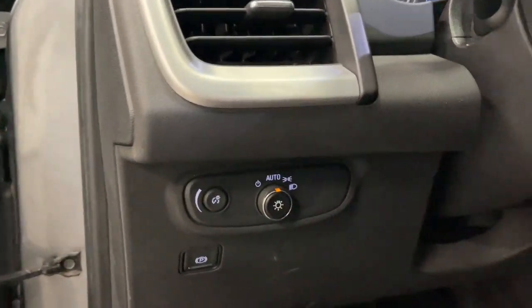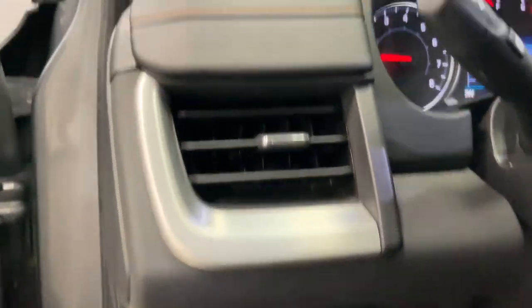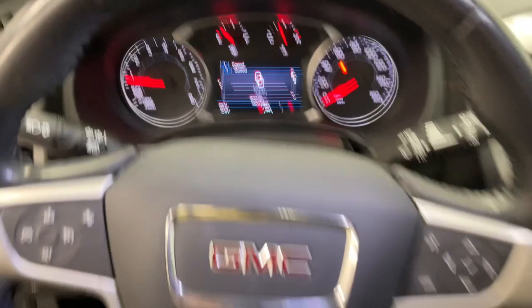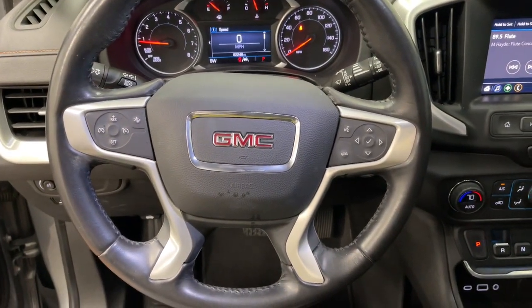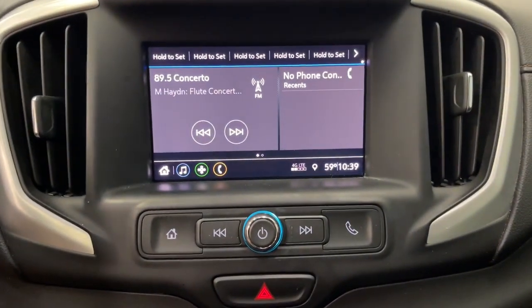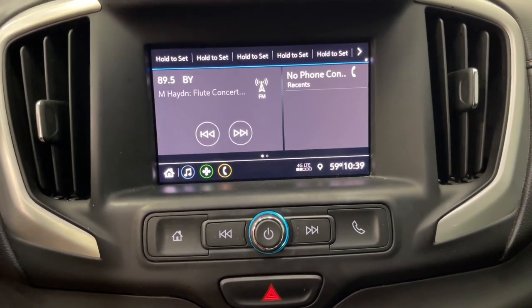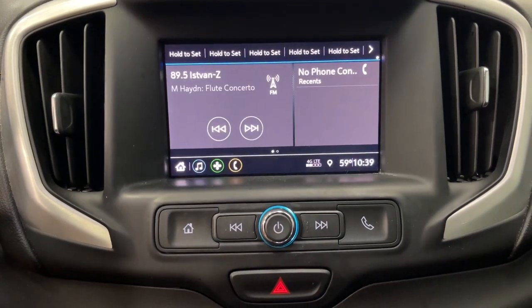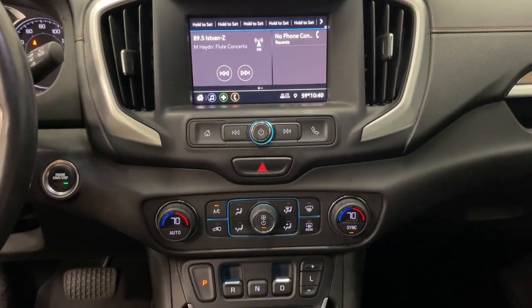good looks. These are just some of the great options this vehicle comes with: Apple CarPlay and/or Android Auto, keyless entry, adaptive cruise control, heated mirrors, remote engine start, heated front seat, Bluetooth connection, alarm, dual zone AC, steering wheel audio controls. Feel a new sense of confidence in this well-equipped Terrain.